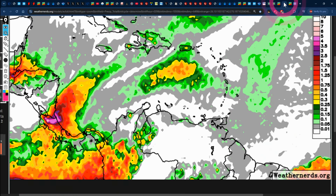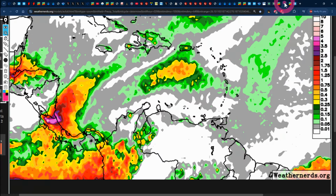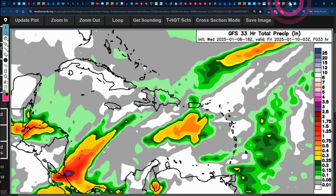You can also see the rainfall associated with the trough across Puerto Rico, as well as the waters to the south of Puerto Rico, as well as some isolated showers across sections of the Dominican Republic. And that's basically it. And we see that both the Euro and the GFS models are in consensus with this forecast. I wonder, when they're in consensus like this, the chances of it actually happening are much higher.